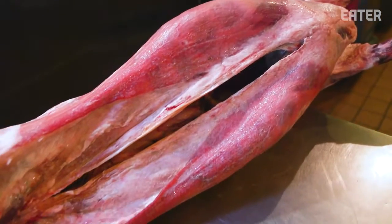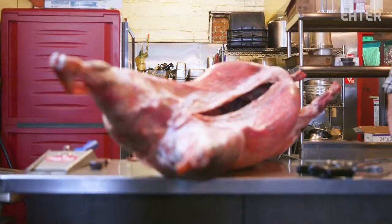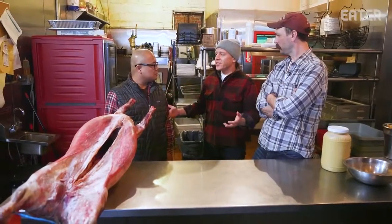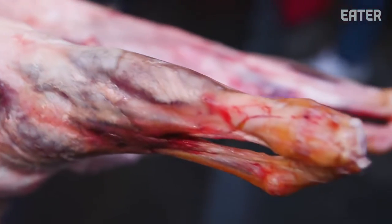Tyson, we brought you a lamb. We're so excited to smoke this thing because not a lot of people have had smoked lamb before, but it's so freaking delicious. We of course smoke whole pigs here, so that's kind of our shtick, but whole animals as a barbecue genre is underexplored.